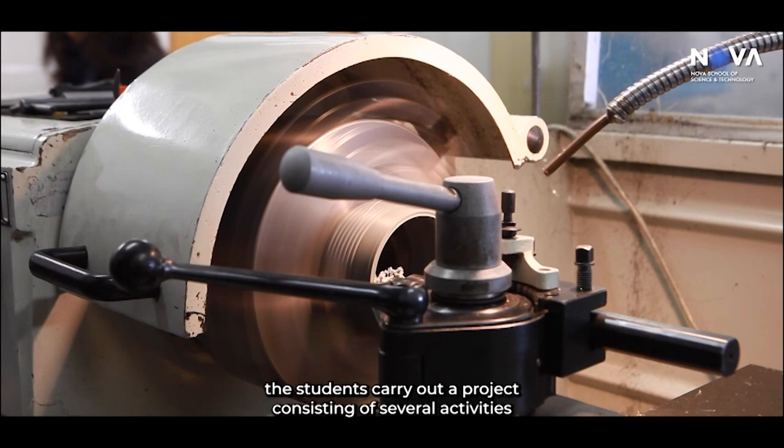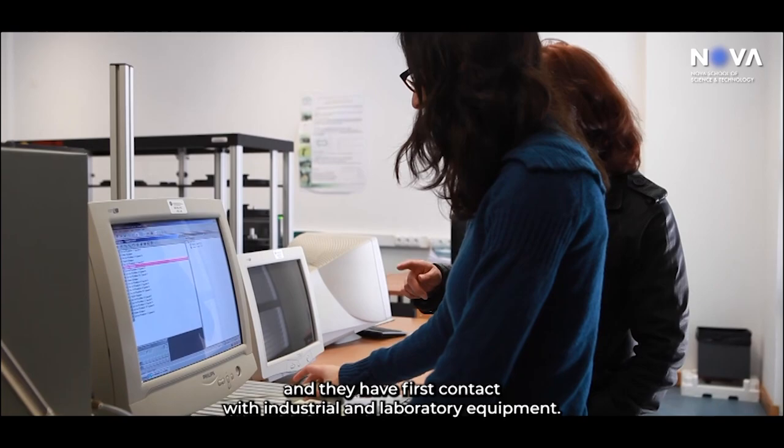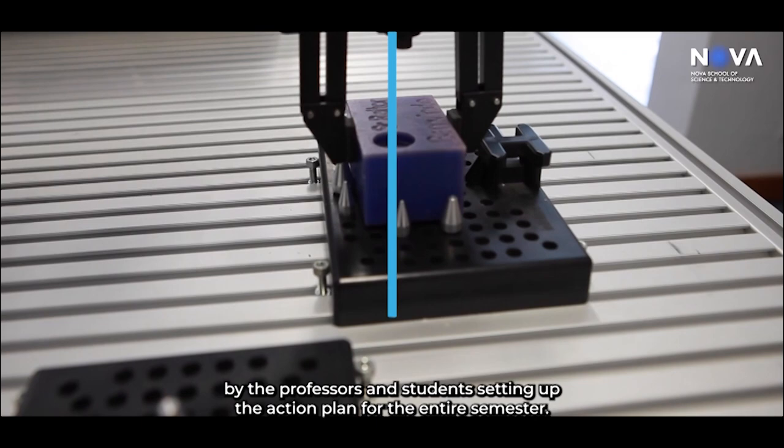In the course Introduction to Industrial Engineering, the students carry out a project consisting of several activities in laboratory environments supported by a set of guides and manuals. Therefore, the students learn with a high degree of autonomy and they have first contact with industrial and laboratory equipment. At the beginning of the semester, a pedagogical contract is developed by the professors and students, setting up the action plan for the entire semester.